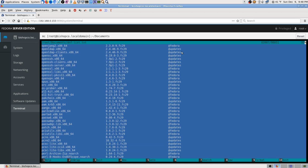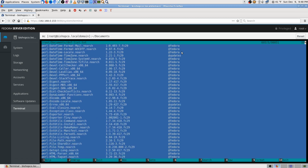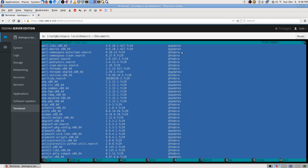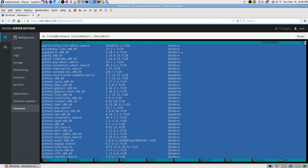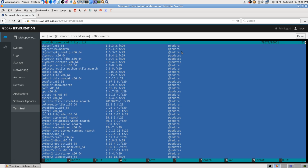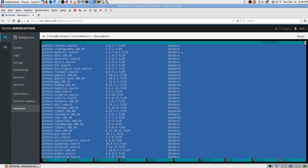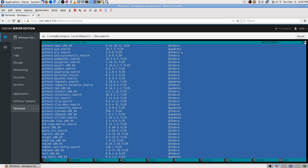OpenSSH, OpenSSL, Perl, lots of things to do with Perl. Wow. PHP, a bunch of PHP stuff on there. PHP MySQL. There may be more things that came by default than I realized. PolKit. Plymouth, that's the boot screen. Seems like it already has the boot screen stuff installed. So I'm almost wondering if I just installed XFCE, would the group for XFCE Desktop just work now? Like it didn't back in Fedora 23, but would it now?